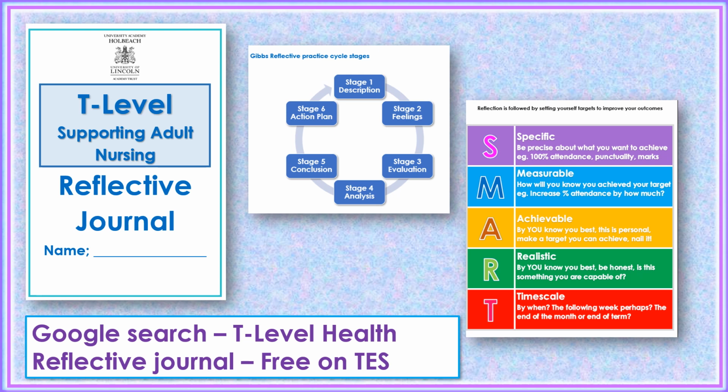So Google search T-Level Health Reflective Journal. It's free on TES, and then work out how you want to put that together and use it from the beginning. You can role model reflection. You do a presentation, you get their feedback, you reflect on it, you share that with them, bringing in that information in core A and core B in your delivery and making it a habit, making it the norm.